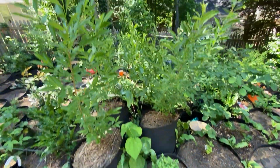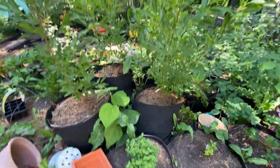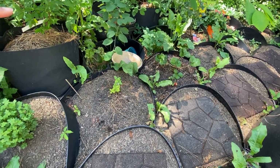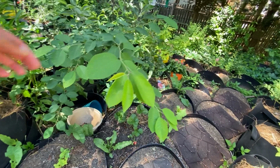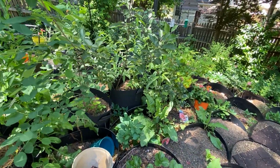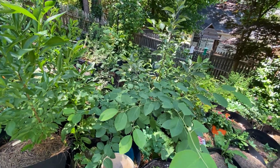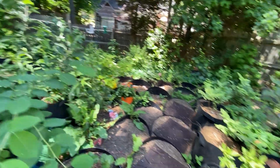These are my 4 plum trees. I have some more mums. Lemon balm, which I'll show you what lemon balm is capable of. I believe this definitely has to be pruned, but this is my serviceberry, I believe. Yeah, that is a serviceberry, and that has a lot of growth right now.